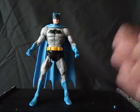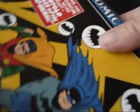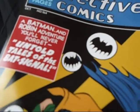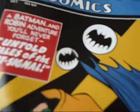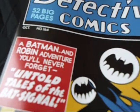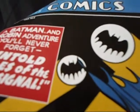Alright, here we are, we're back, and Batman is out of his package. Gotta say, very, very cool figure. I like him a lot. It's nice to have that bright blue, happy Batman from a happier time. This is a 50s, 60s mock-up here. I know many of us have seen this already, the poster that comes with it. Batman and Robin, Adventures You'll Never Forget, Untold Tales of the Bat Signal. And there you are. Supposed to be depicting Detective Comics, October, issue number 164. And it's a 52-page big issue. So, very cool.